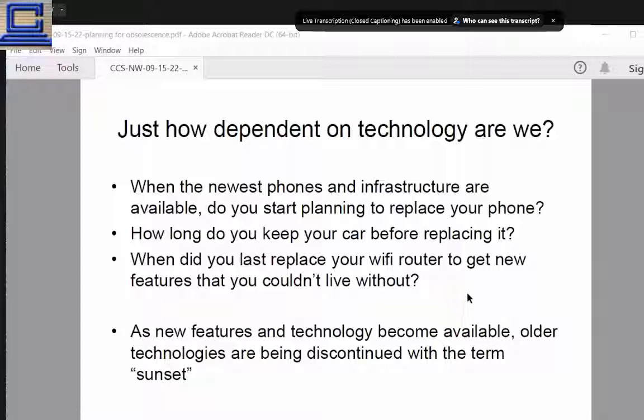2010 Prius, almost 170,000 miles. My 2010 Prius only has 84,000 on it. Not quite, 83 and change. Well, but were you getting 55 miles a gallon? So, you were asking how long we kept them.